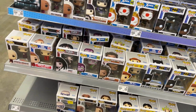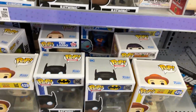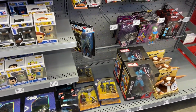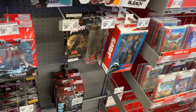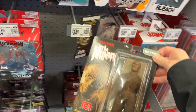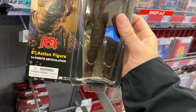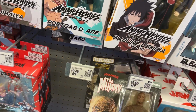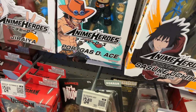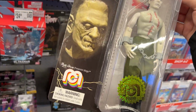There's Age of Apocalypse. There's Blink and Sunfire. There's Apocalypse. He's back here in the back hiding. There's Beachhead, Ultimate Collectible. Oh, they got the Migos here. I think these are fun. I actually broke over and bought the Nosferatu one. It's pretty sweet. And there's Frankenstein. Frankenstein should have been glow in the dark. I'm sorry. That was a missed opportunity right there, unless he does glow. It doesn't say on the packaging, though.